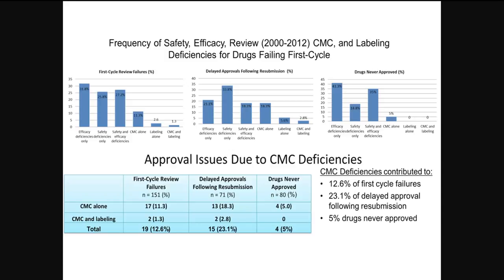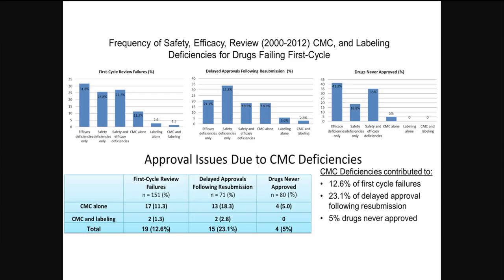So this slide, I know, is hard to read, but basically we looked at efficacy, safety, and review and labeling deficiencies for drugs that failed the first cycle. The majority, about 32%, were efficacy deficiency only. 25% were safety deficiencies, and 27% were safety and efficacy. CMC alone was about 12%, and CMC and labeling. So the takeaway from this slide is basically that 5% of drugs never get approved due to some sort of deficiency.